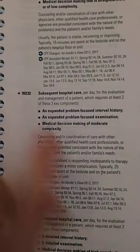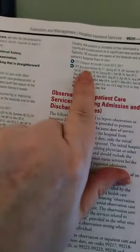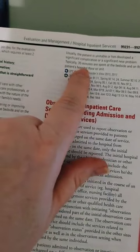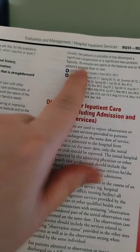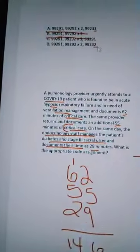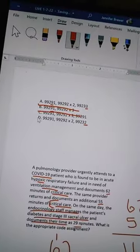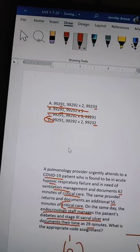Under the 99232, we have 25 minutes. And then the 99233 has what minutes? 35 minutes. So that can be helpful. We definitely were not able to do the 35 minutes, so we can't do the 33 based off that. We are a little over the 25, but it's better to keep it there than it is to bill anything else differently. So definitely we're going to keep our 32 and move on to our next question.